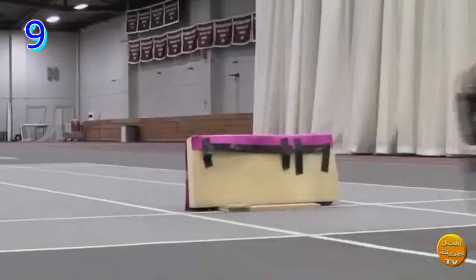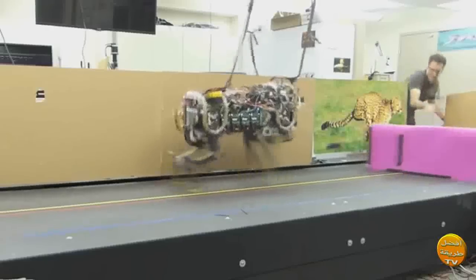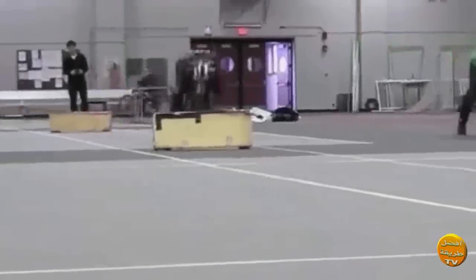Cheetah Robot. Identifying an upcoming obstacle, its size and the distance to it, and determining the best position from which to jump.